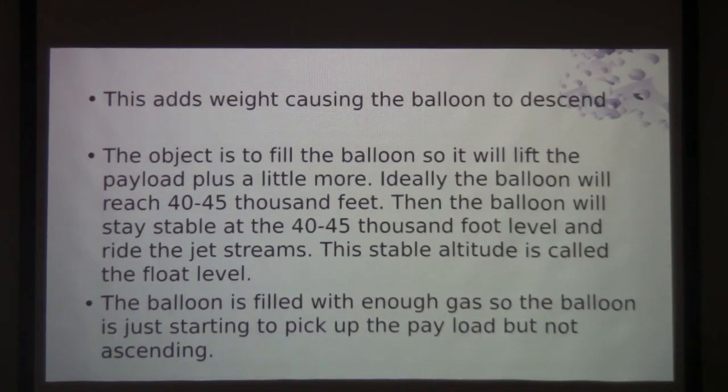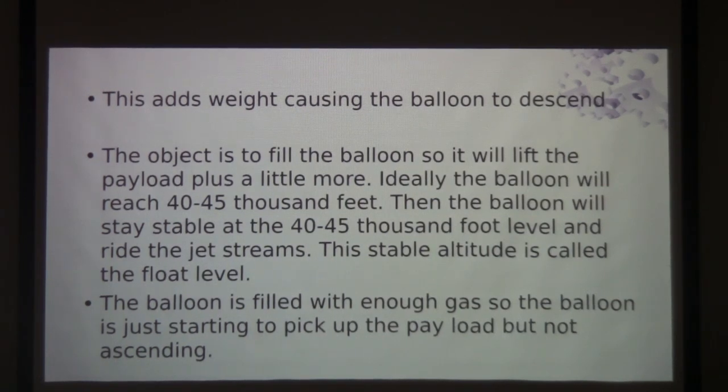And so what we want to do is get that balloon to the 45,000 foot level, and we want it to stay there. So once it's stable at altitude, they call that the float level. And the idea is to get it to ride the jet streams so it can circumnavigate the globe, hopefully.